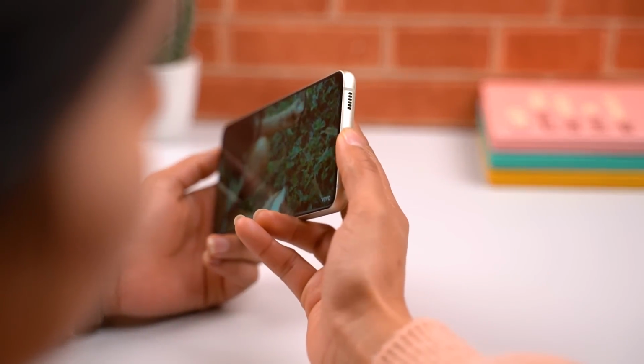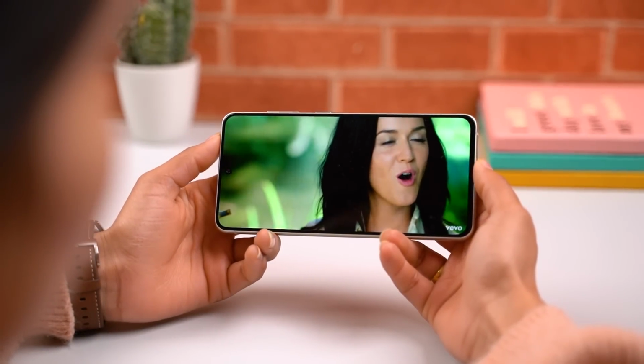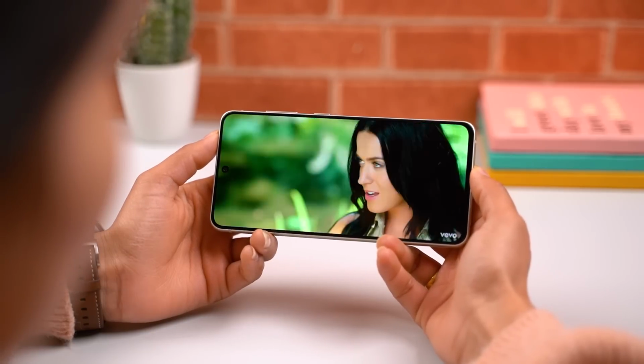Regardless, I do love how this display is complemented by an awesome pair of dual speakers whose output is loud and crisp. As I mentioned in my impressions video, it isn't S21 Plus level good, but I can assure you that it will not disappoint you in any way. The audio quality here has balanced mids and highs where the vocals and instruments sound really good too.